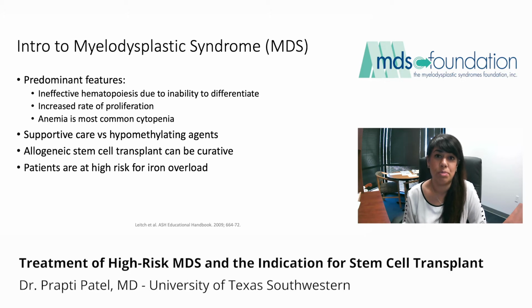MDS is characterized by this ineffective process because the cells are no longer able to differentiate. In addition to not being able to differentiate, these cells also grow at a faster rate than normal. So the bone marrow gets filled up with a whole bunch of cells that are not able to function properly and have a growth advantage over the normal cells that are seen in the bone marrow. The most common presentation of MDS is anemia, which is low red blood cell count, but people can also present with a low white blood cell count or a low platelet count.